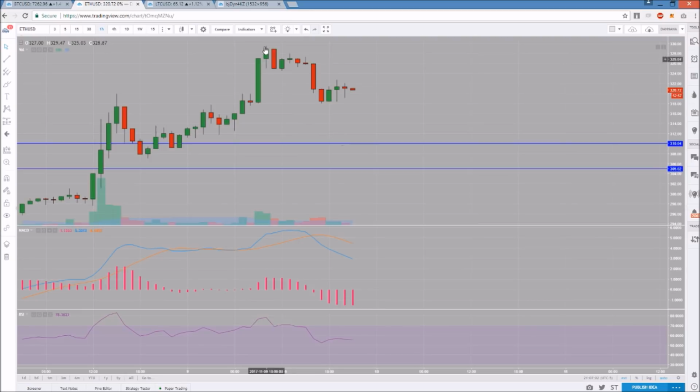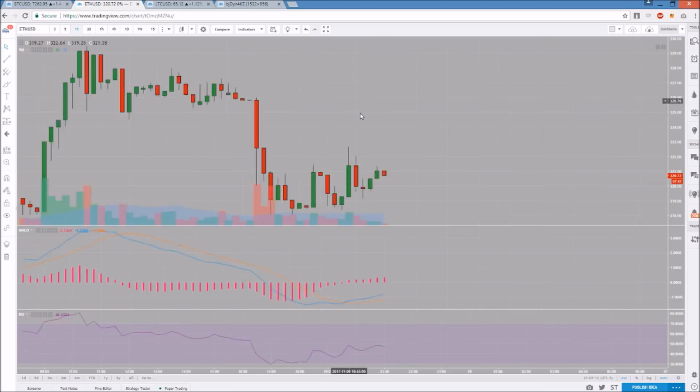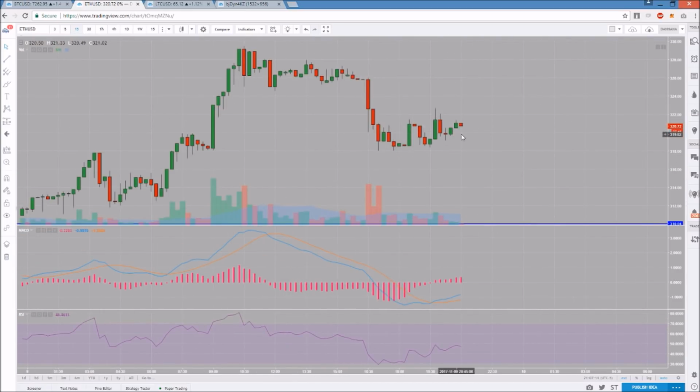The hourly time frame shows really just consolidation, bulls holding on, and multiple inside bars. So we're pretty much tight everywhere. And you can see on the 15-minute time frame, if you zoom in, it's just really short trading candlesticks, not a lot of action after a little pullback that we had from a tightening pattern.